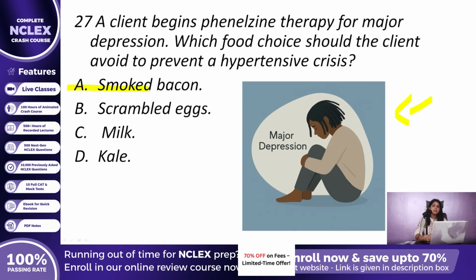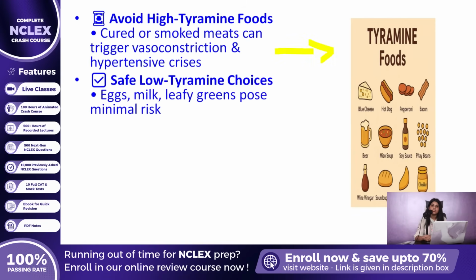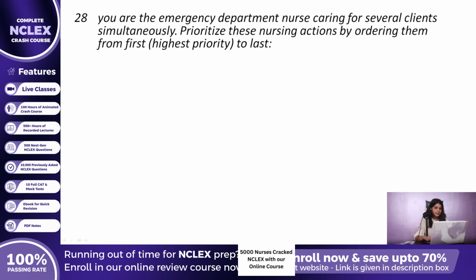Smoked bacon, because as a monoamine oxidase inhibitor, phenelzine prevents tyramine breakdown. High tyramine foods such as cured or smoked meats can precipitate dangerous vasoconstriction and hypertensive emergencies, whereas eggs, milk, and leafy greens are low in tyramine and safe. Question 28. Moving into critical thinking and prioritization, you are the emergency department nurse caring for several clients simultaneously.